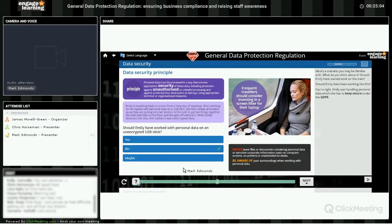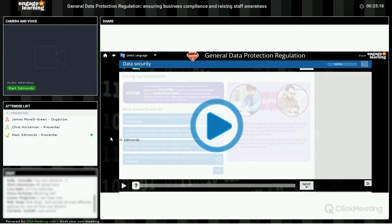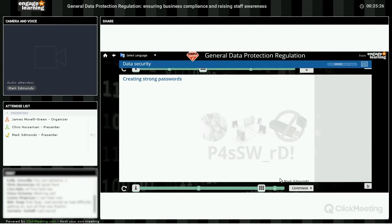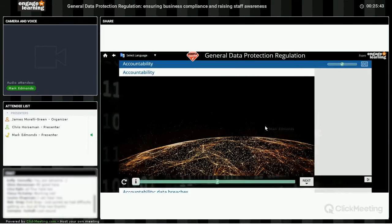So, the other three screens in this course continue to use scenarios to deliver the data security principle. Now, the most significant change, and the one I'm sure you've all heard about, is the introduction to GDPR of the concept of accountability. So this requires that data controllers are responsible for and are able to demonstrate compliance with the data protection principles.